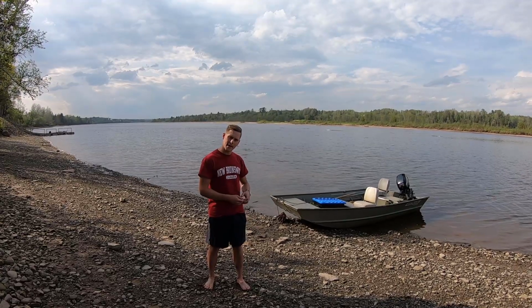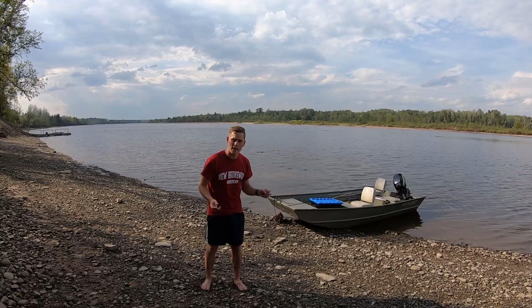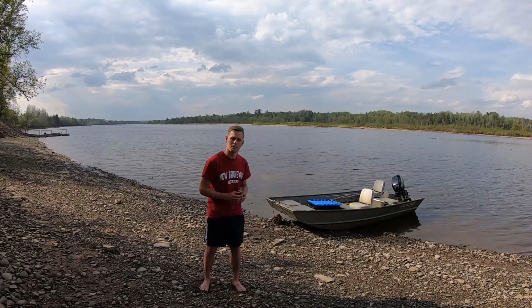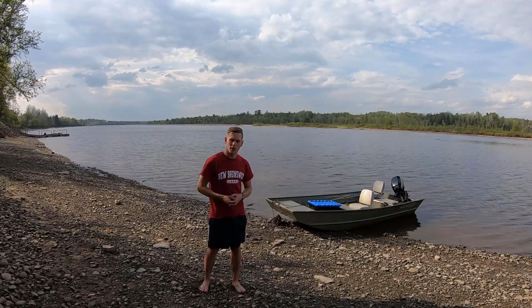So basically what's happening is that you're going to have one large female, and she's going to be releasing eggs, and she's surrounded by a bunch of males, which are smaller. And as she's releasing the eggs, they're trying to fertilize those eggs.